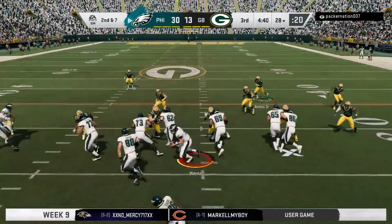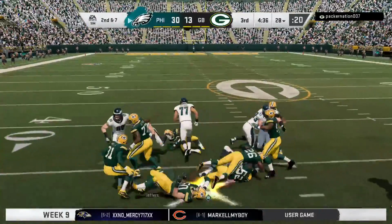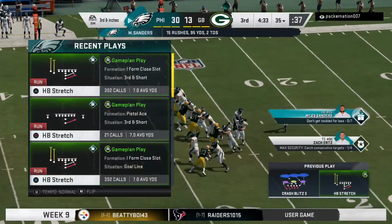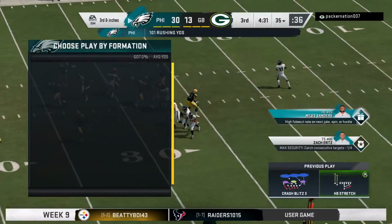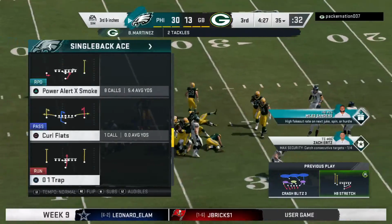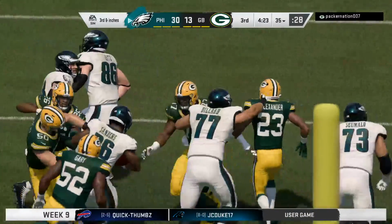Another run with Sanders. Able to shake free for about 7 up to the 35. They're trying to show that they can run the ball and protect this lead. Give it to the backs, play a little bit of keep away, don't you think? And that's probably a good philosophy at this point, going to make that defense stand up and stop them.